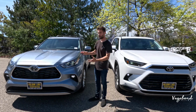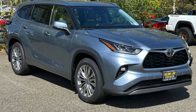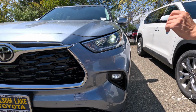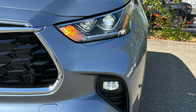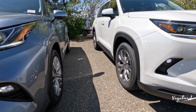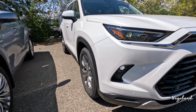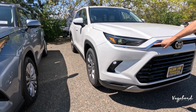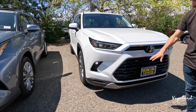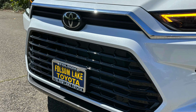But let's go ahead and start off with the Highlander. The headlights are LED in both, and they are slightly the same shape, but you do have some minuscule, minute things, like this headlight does pop out at you more than the Grand Highlander, to where it doesn't have that more 3D feel. I'm going to have some more off-road look here on the Grand Highlander with the trim chrome, but the front of that bumper cover does pop out at you with the air vents, Toyota emblem, black gloss lower grille, huge.